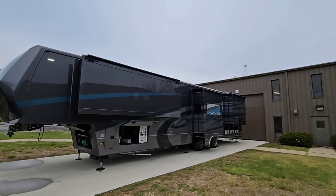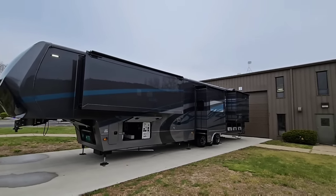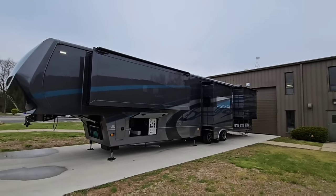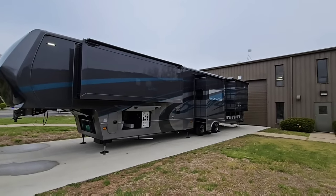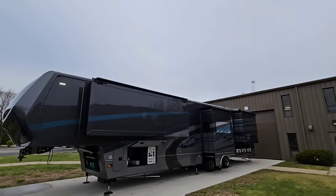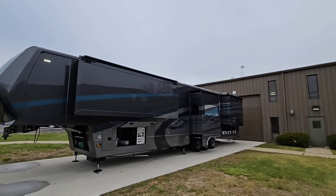This thing weighs 27,000 pounds fully loaded, and it's going to transfer roughly 4,500 pounds to the back of your tow vehicle. So you need to have the right tow vehicle for something like this. Possibly more depending on how you load it up. And considering this has a heck of a solar package with it, you got 8 100 amp hour batteries, and on top you have 8 200 watt solar panels. This thing is absolutely insane.